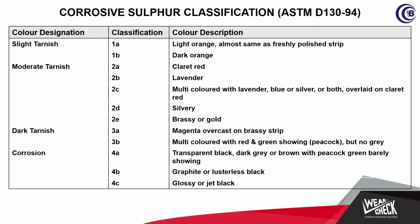That's just the classification that we work on. Up to 2, it's still normal, but anything from 3 onwards, you need to do something. If it's 4, you definitely need to do something.